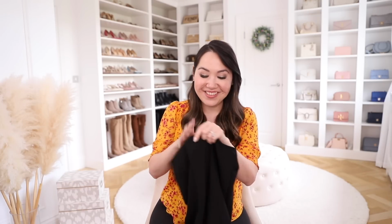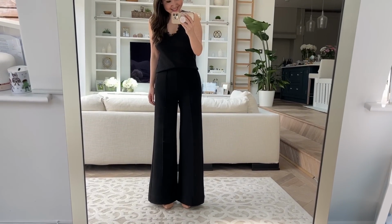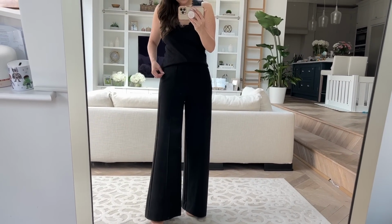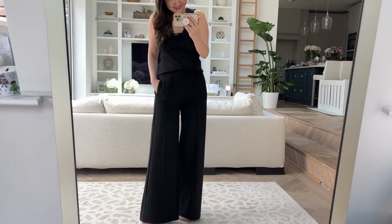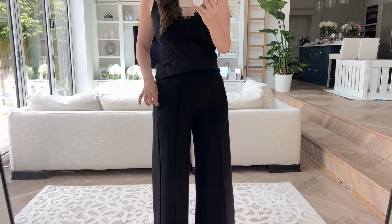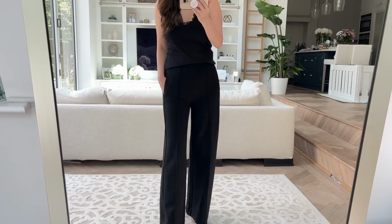And then I saw these and I just thought they were way too cute not to give a try. And oh my goodness, they are the best things ever. So these actually pull on, so they look like really formal trousers, but you pull them on and they feel like pajamas while still having that incredibly chic, sharp look. They fit unbelievably well, they feel so comfortable, they do not feel like you're wearing anything formal, but they look so chic.